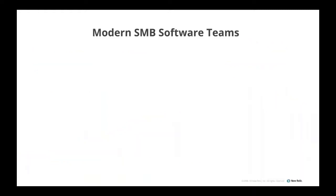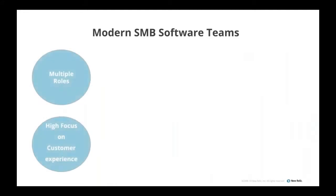And what we are finding is that for a number of modern software teams, SMB software teams, they are in a sense playing multiple roles. So one person will be doing different roles. Maybe the developer is also doing system admin, doing databases as well. For a lot, there's a high focus on customer experience.